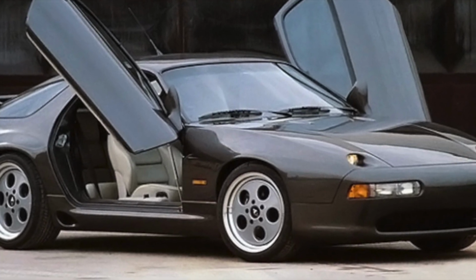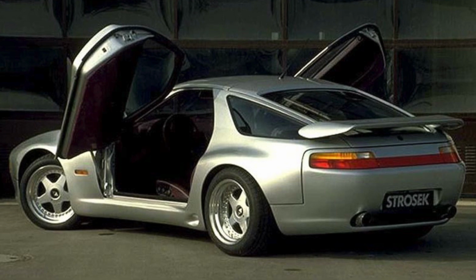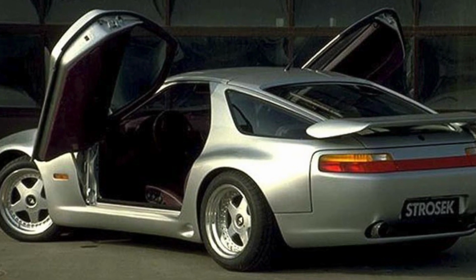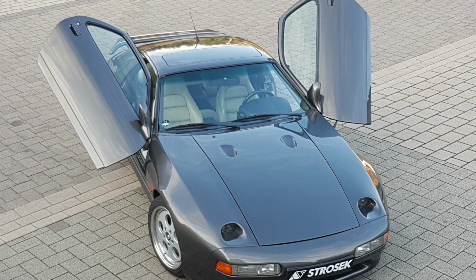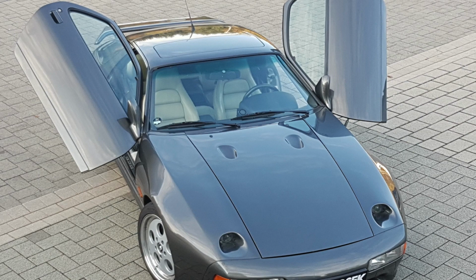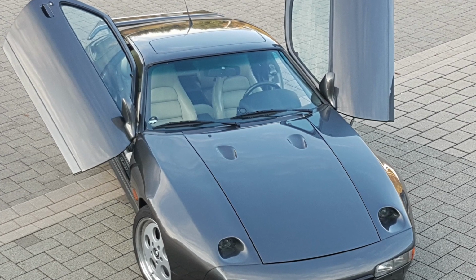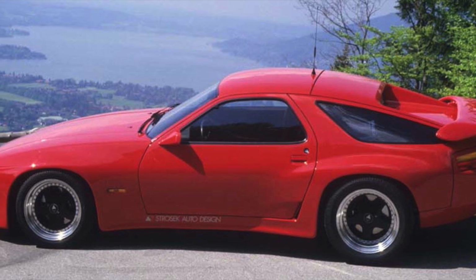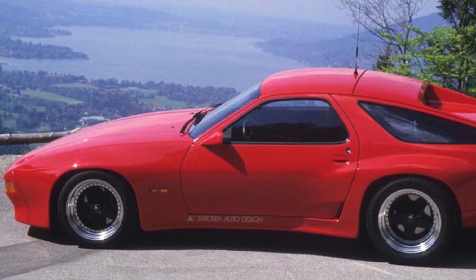Projector headlamps and stunning scissors doors are just a couple of the amazing features on this 1992 Strosek-built Porsche 928 Ultra Wing. Along with other incredible features, this modified S4 928 adopted a flying buttress rear deck, just like the Strosek 944. Which one would you like to own?